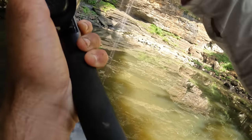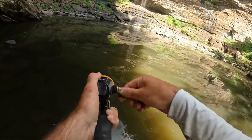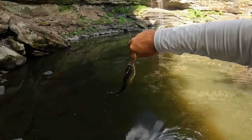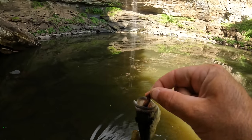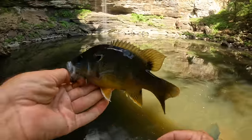That feels big. That feels not bad at all. That's a big green sunfish. Get up here. I got my drag tightened up a little bit now, so whenever it starts pulling out, I get excited. Over on the lucky rock, and I think it's my biggest green sunfish of the day.